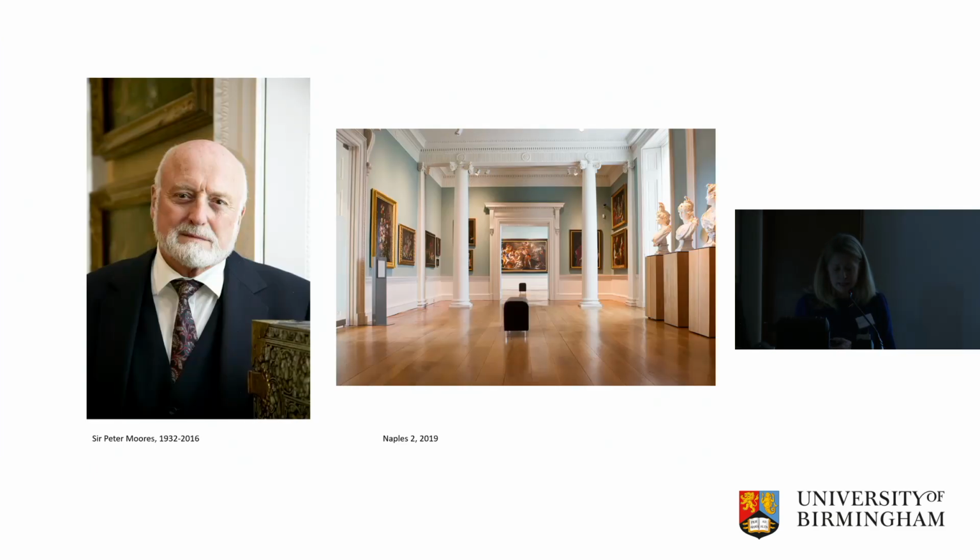The reason for that is this man, Compton Verney's founder, the businessman and philanthropist Sir Peter Moores. And the permanent collections at Compton Verney really reflect his passions, one of which was the art of Naples. And he was collecting Neapolitan paintings for Compton Verney during the 1990s and 2000s, so a relatively recently formed collection. And he became really known for his interest in Neapolitan art and managed to amass this remarkable collection, which numbers just over 50 objects.